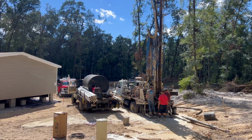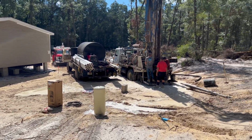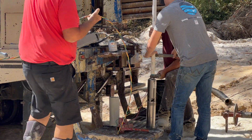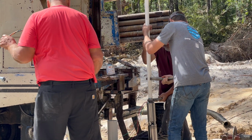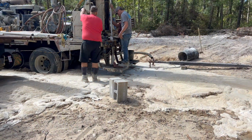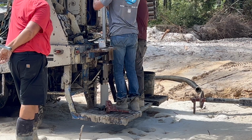One of the permitting conditions of drilling a well in our county is that it has to be placed at least 100 feet from the septic. So our septic's 40 feet on one side of the house. Our house is 80 feet long, and then the well is 40 feet on the other side of the house. So we've easily beat that condition, and we're happy with the way things are placed. I feel like it's going to give us the maximum amount of use of our land around the house.